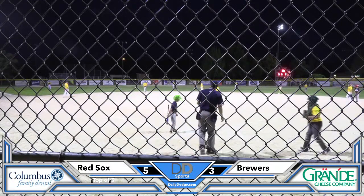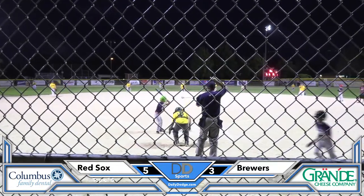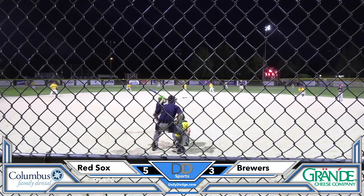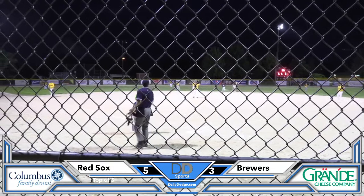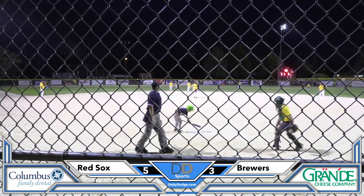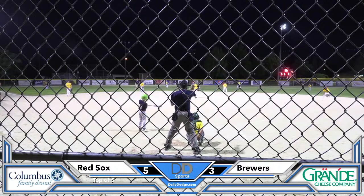And Warner's going to reach first. That'll bring up Levi Grunwald to the plate. Red Sox with a 5-3 lead here in the top of the fifth. We play 6, unless we need to go to extra innings, of course. And looks like Warner is going to advance to second. Take advantage of the ball rolling back to the fence. So Grunwald still at the plate here.